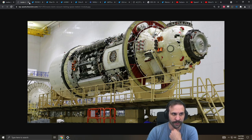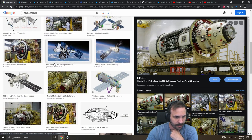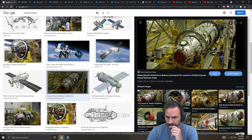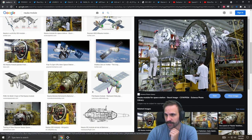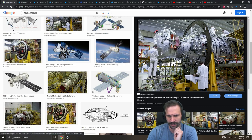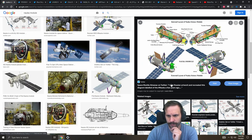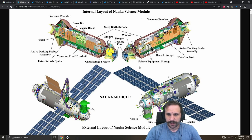Yeah, that Nauka is big. Nauka is the Russian word for science. It's a gigantic freaking module. There it is with some dudes standing next to it. Big module. Like I said, about the size of a Greyhound bus. If you see the dudes, that's a really old picture of it. Has it actually been confirmed that Prichal is going to the ISS? It's going. Yep. There's Nauka. See the robotic arm on it? Pretty cool.